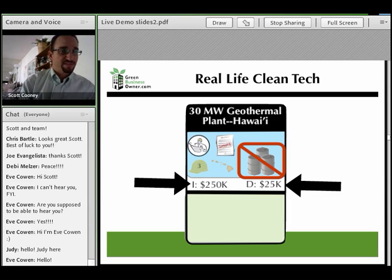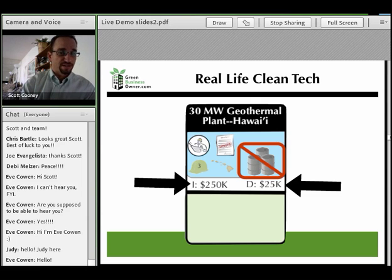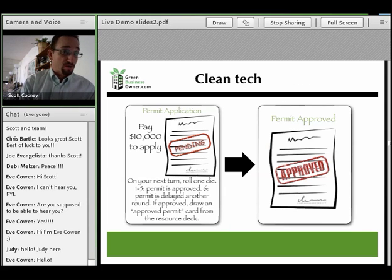The investment and reward is also on the business. So the investment in this case is $250,000 and the dividend is $25,000. And so you invest $250,000 at the beginning, and then every round after that you're collecting $25,000 in dividends. Pretty straightforward.